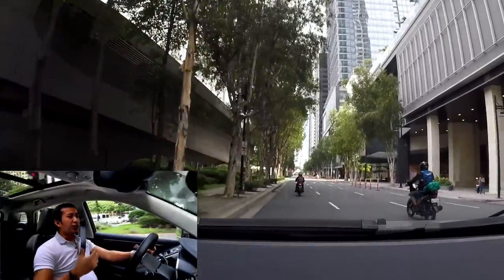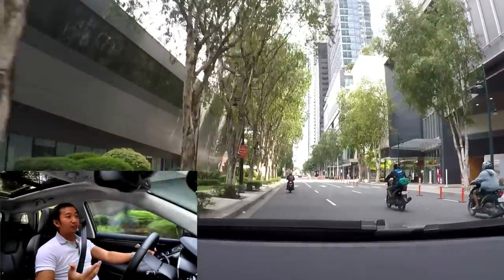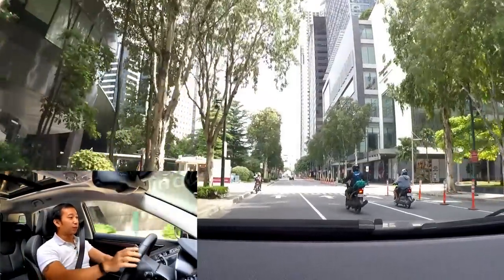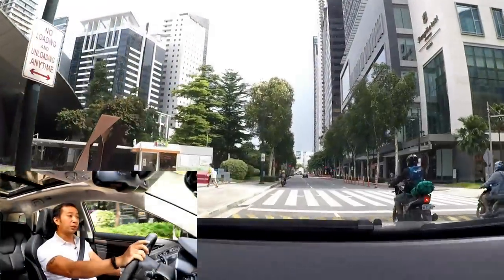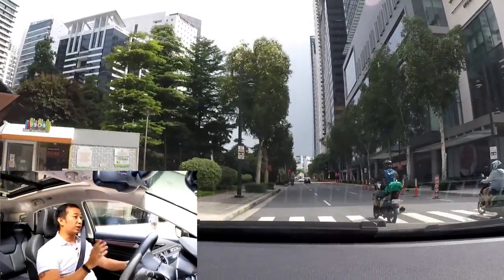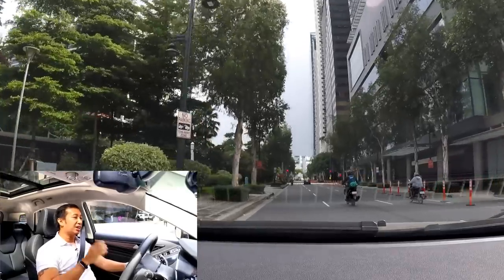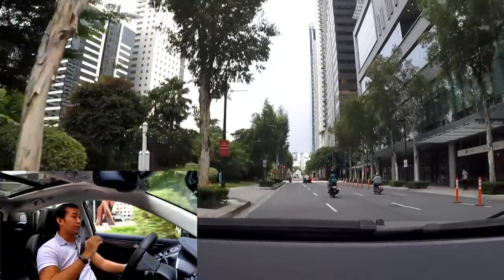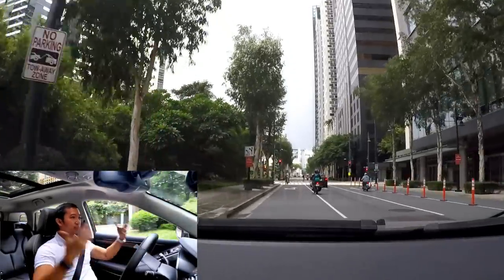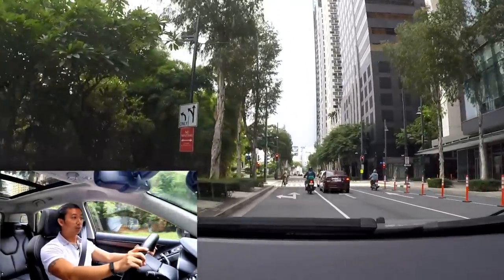The thing is, normally, in order for you to avail of these safety features, you really have to pony up a lot of money. And in the case of the local market, these safety features are normally found in vehicles above 2 million pesos. So the fact that the Ford Territory has these features for less than 2 million, in fact, less than 1.5 million, that is really a huge development for our local car market.